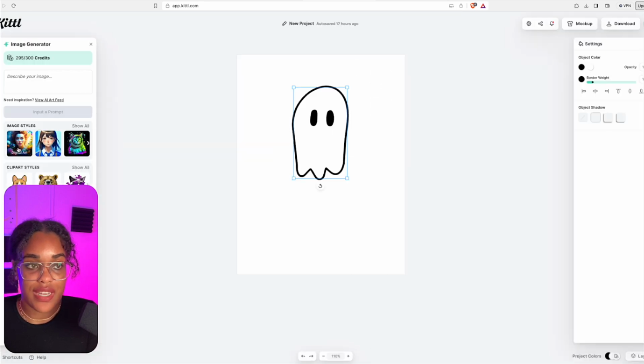Now, this is going to be Kittl's AI. It's very easy. All you need to do is describe the image that you would like. So I can say a cute ghost. Now, each image generated is going to be about 1 Kittl credit. Now, you get some credits with the free plan. You get more credits with the pro plan. Let's say a cute ghost.